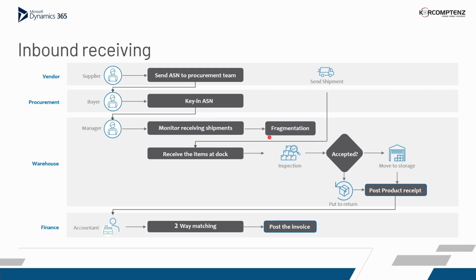the warehouse manager monitors the shipments that are going to be received and plans for the receiving. Finally, when the shipment arrives in the warehouse, the visual inspection can be done using the mobile app. If the worker has accepted the visual inspection, the mobile device will give the instruction to move it to the storage location. Otherwise, the mobile device will instruct the worker to move the items to the return location. So you see how the mobile device will be instructing it.